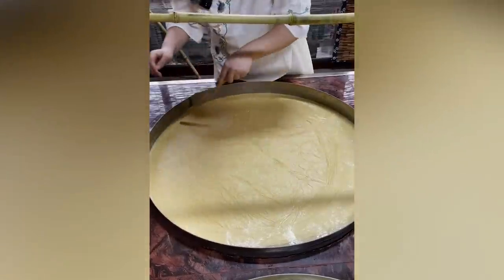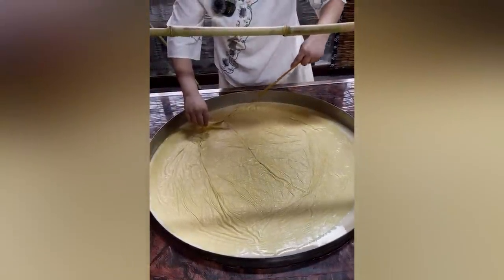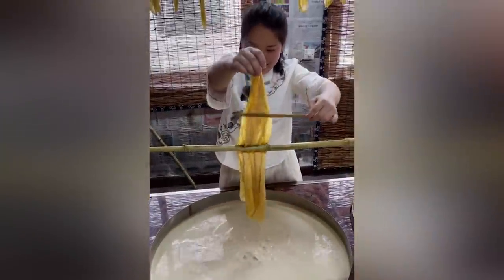This milk skin is called, and I hope I'm pronouncing it correctly, Nai Pi, and it's often made into various desserts and delicacies. You'll find it's most popular in regions like Inner Mongolia and Tibet, where milk products play a larger role in local diets.